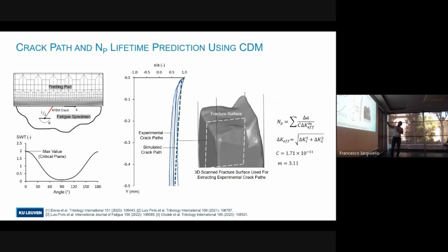So what you see here are the experimental data which we got from the 3D scan of the surface of all the fracture specimens, and this dashed line is the numerical simulation that we did. So we can more or less predict how the crack initiates and propagates in this material, and then we can use a kind of Paris law equation to predict the number of cycles it takes to propagate the crack from a crack size of 28 micrometers to the final failure of the sample.